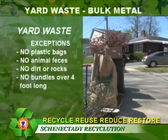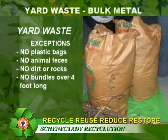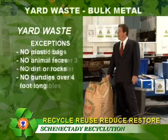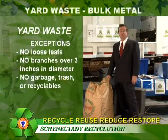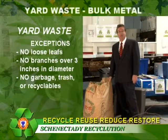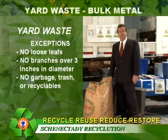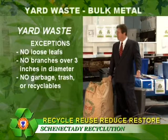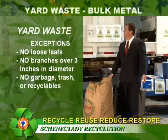What is considered contamination in these bags? Animal feces. If you have a pet and you pick up after your pet, you would want to place animal feces in the trash. Also, we don't want residents to place dirt, rocks, sod, that type of material in these bags either. Again, they would become very heavy, and it's really limited to yard waste, leaves, your grass clippings, that type of material would go in these bags.